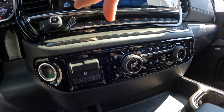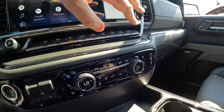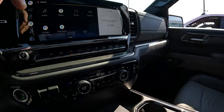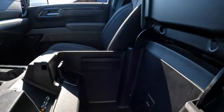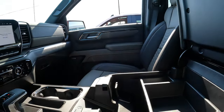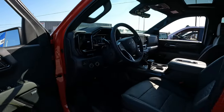There's your trailer brake controller. Heated and cooled seat buttons are right there. Of course, only heated seats on the TrailBoss over there. There's that locking differential we talked about. All right, I love that screen. Love the stitching. Again, nice amount of storage here. You got a power outlet over here. Wireless charging is right there. I think I've covered everything I can think of.